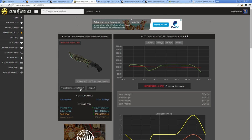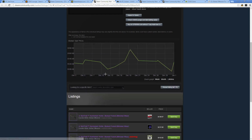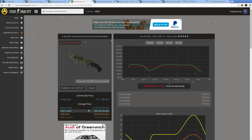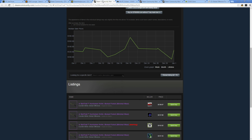So with this, it'll tell you the average. So for example, we're looking at the minimal wear knife. The minimal wear knife is $120, and you can see that the current one is going for $136. So what that means is it probably is not a safe idea to buy the knife at the current market price, because you can see from Steam Analyst that the knife is worth actually a lot less. So this is a great way to view the values of knives and some items.